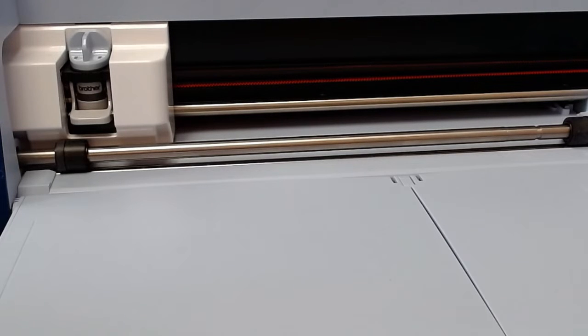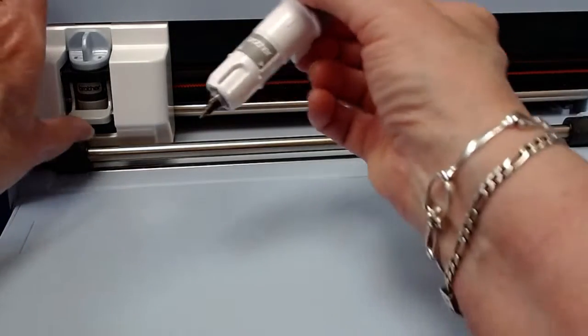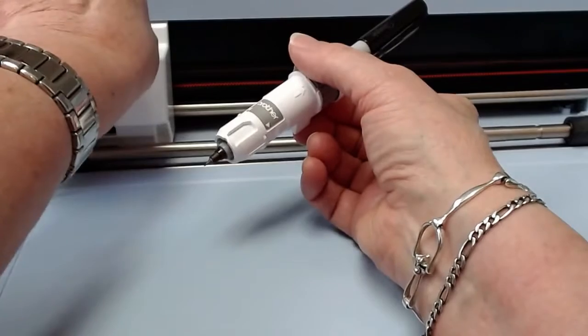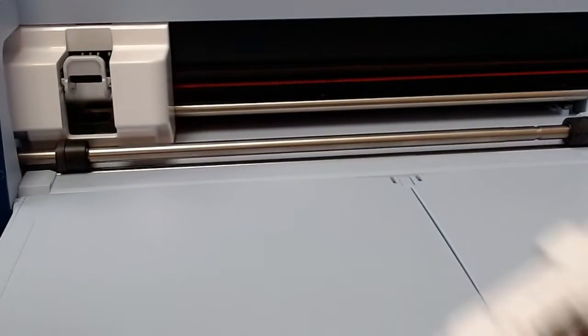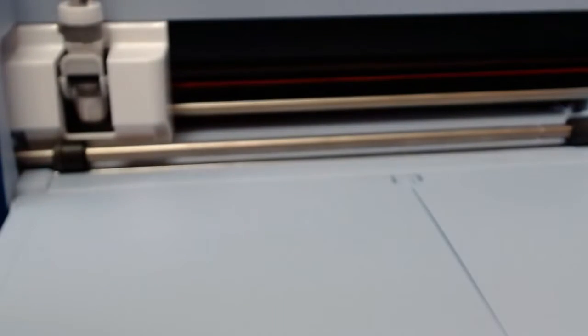And all right, so first thing I'll do is right now I have the vinyl blade in there, which is good. We're going to put that back in after we draw. All right, I'm going to put the pin holder in.